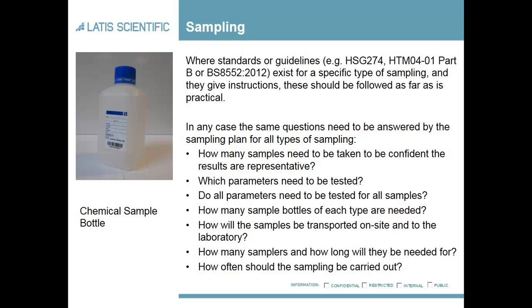How many samplers, how long they'll be needed for. This is quite important when it comes to things like Pseudomonas aeruginosa sampling, especially pre-flush sampling, where samples should be taken at no use or the lowest use possible, which can often be difficult if you've got a lot of samples to take.